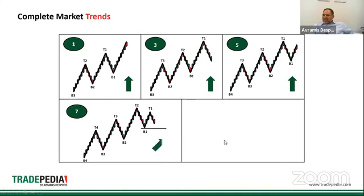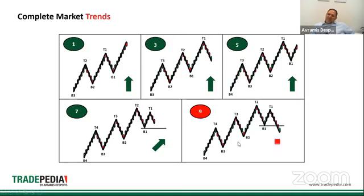And when is the trend going to be reversed? The moment we go below B1, then the trend is reversed. Clear? All right, very good.